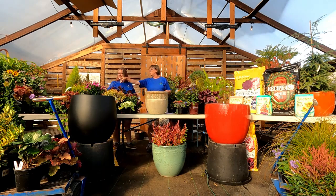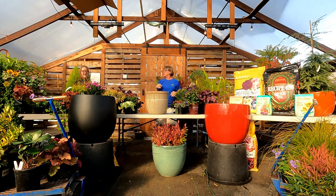We also have a couple conifers over here. What do we have? Dwarf Alberta spruce. That just screams Christmas to me. That's the only time we bring them in.